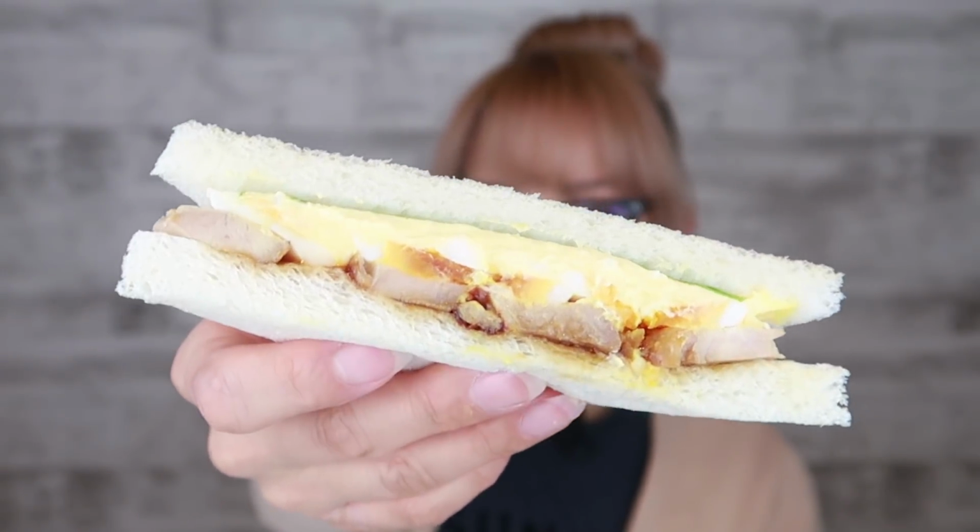I gotta say, 7-Eleven wins. Also, the 7-Eleven sandwich has way bigger chunks of chicken. 7-Eleven wins!